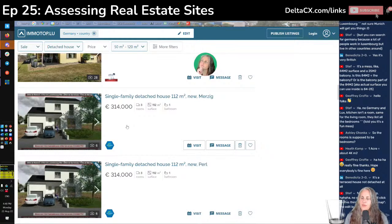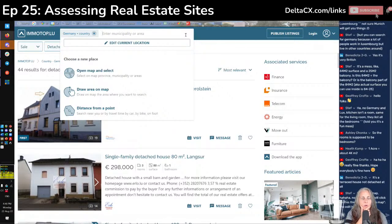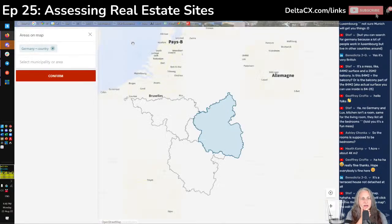Steph says, I found the map. Haha, no way anyone will click on this thinking there's a map. It's the edit button. There's an edit button? Steph got me. Oh my gosh, the edit button. Steph says this is going to get us to a map. No. Edit current location. Could it be that?